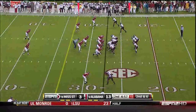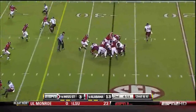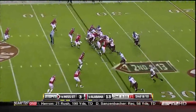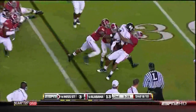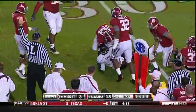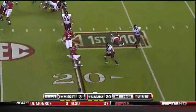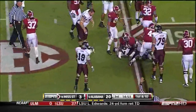2nd and 6. Who'd want to be a defensive coordinator? This is Perkins on the run. Also a sophomore. This is Bumpus. Alabama's defense doing a nice job right now. Ballard and Perkins in the backfield beside him. Little option ball. Nowhere to go for Ballard. Brought down right at the line of scrimmage.